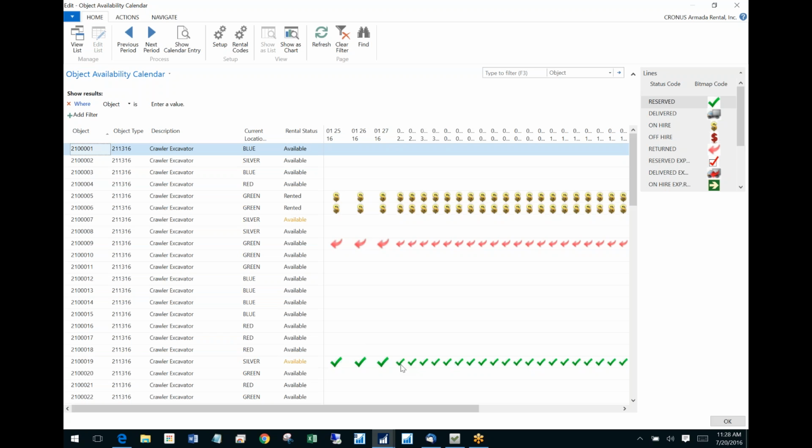So this is a way you can visually look down and you can see by location, by status, whether your equipment is busy or you expect it to be busy during the term, because each of these columns is a particular date.